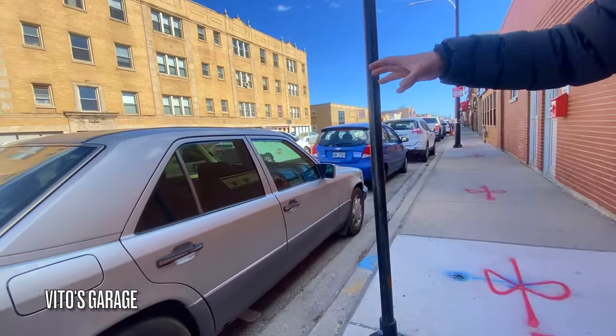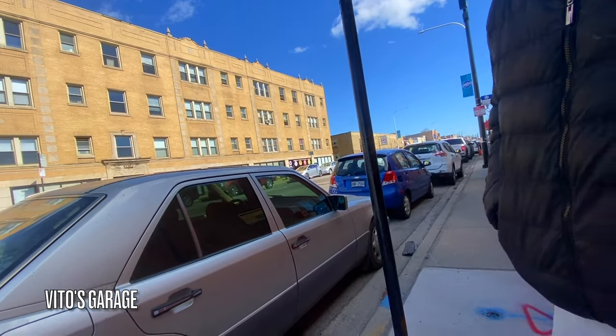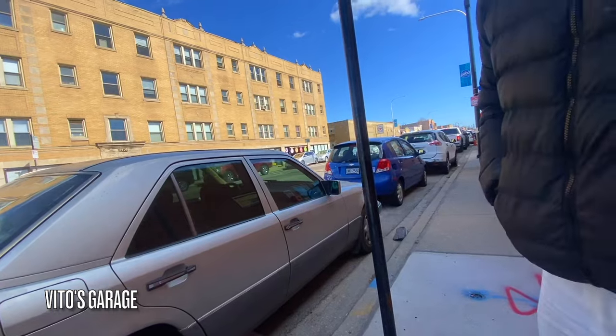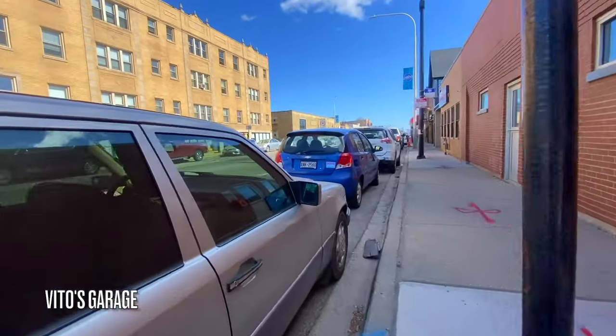Everything is original, like transmissions, engines. They're just amazing cars. You just do some maintenance. They're great cars. Yeah, they're bulletproof, they're tanks. I do have newer ones too. I got a BMW.